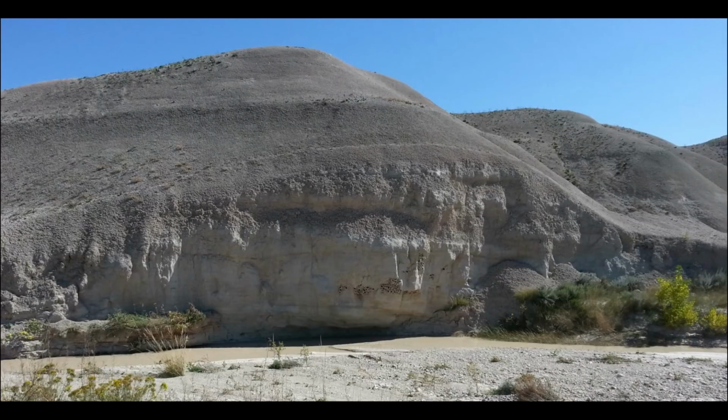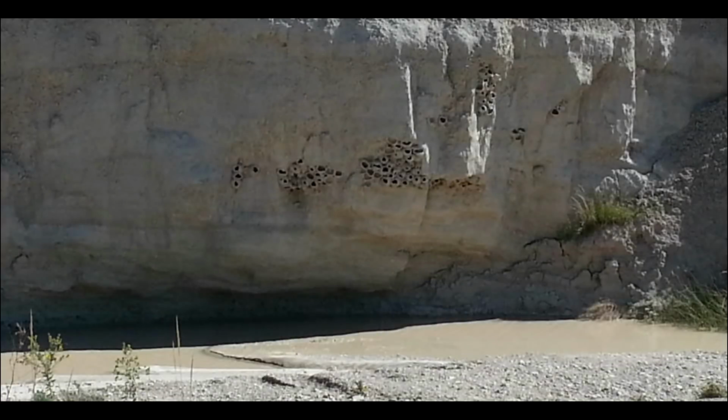In this case, we're looking at some birds' nests on the cliff. I'll pull it in so you can see them a little bit better. And that's pretty much the end of the stills.